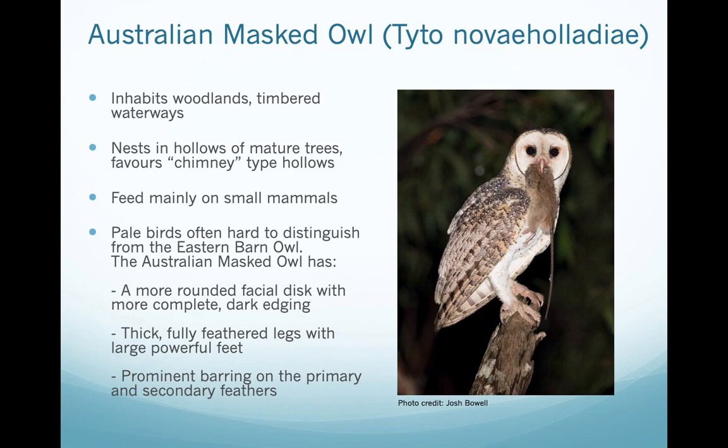So there are a few features that we look for. So immediately you'll notice that the Australian masked owl has a more rounded facial disc, whereas the eastern barn owl has a more heart-shaped facial disc. It is a subtle difference, but if you go through all of the photos, you will see it. The Australian masked owl can have a more complete dark edging to the facial disc, but not always, so don't rely on this too heavily.